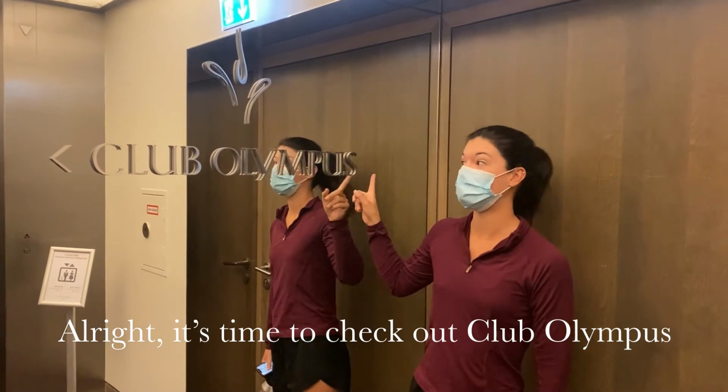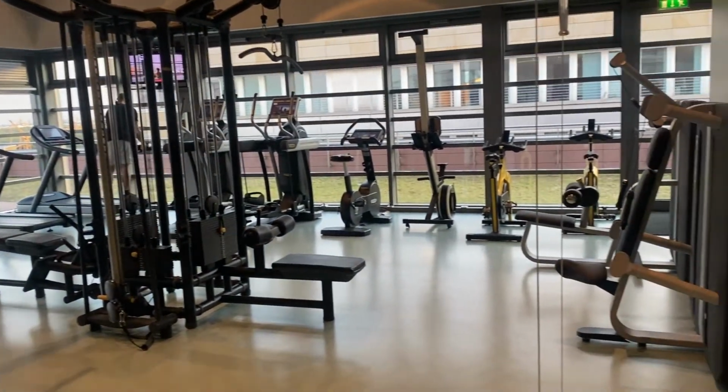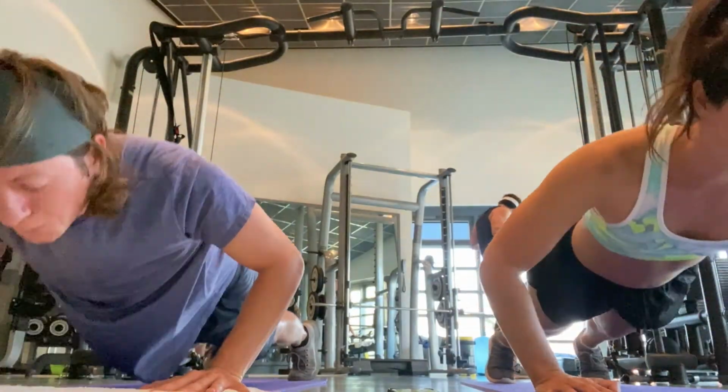All right, it's time to check out Love Olympus, aka the gym. The Club Olympus gym at the Grand Hyatt is actually really nice. We had to make an appointment, so you can just call in and make an appointment for your whole stay. You don't have to wear a mask, which is pretty nice. People social distance, everybody cleans off the equipment. It's got a lot of sunlight. Pretty much has everything you need. It's not huge, but it's really nice.